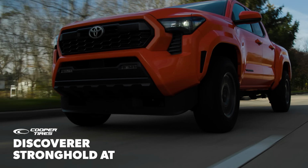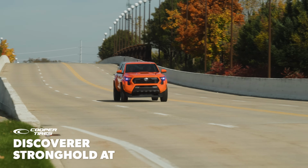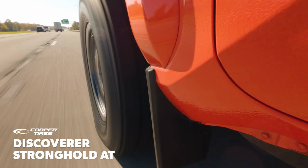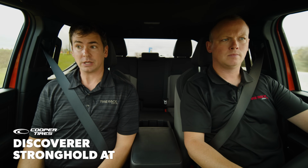When you get to anything higher, especially highway speeds, it just gets ratcheted up a notch. It is to the point where it's intrusive. It is what I would call loud. It is distinct. There's a lot going on in noise.